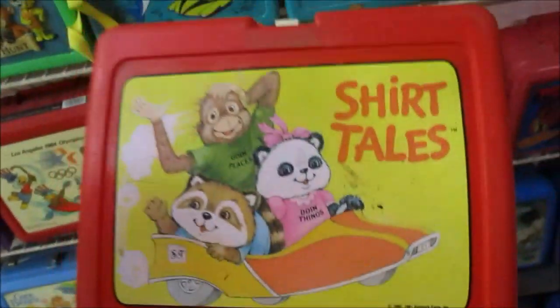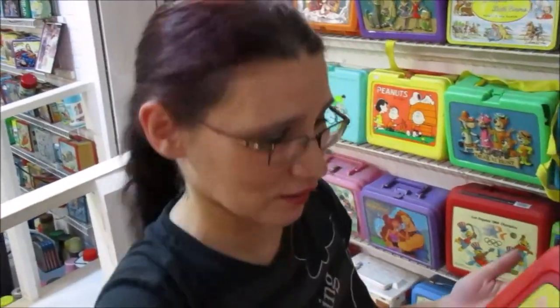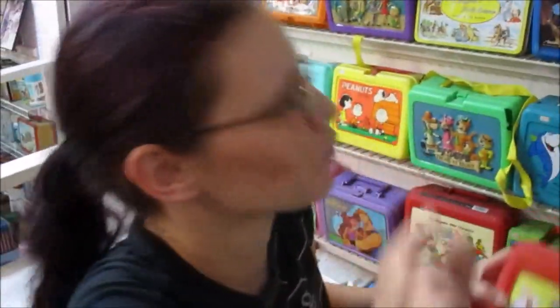Aladdin. Which is whatever. So I found like three or four different lunchboxes with the Shirt Tails on them. I don't know if anybody else remembers this. And I don't really remember them having a point other than that they were cute animals in shirts, but I don't even remember them at all. No, they would have been a little bit before your time.